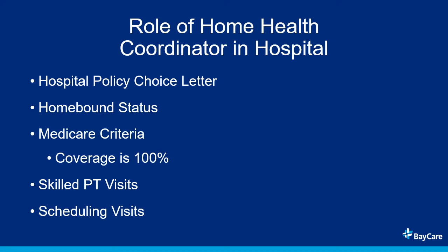Scheduling visits occurs once you are discharged from the hospital, typically 24 to 48 hours from your discharge. You will get a personal phone call from your physical therapist and nurse, if you have one, letting you know what time they plan to arrive to your home, and then we'll be getting you on a set schedule from there on forward.